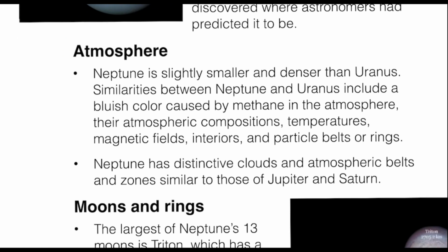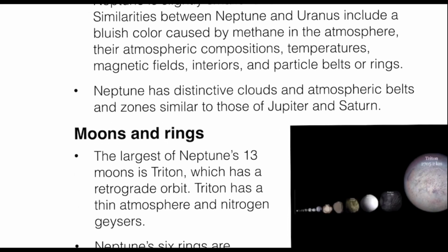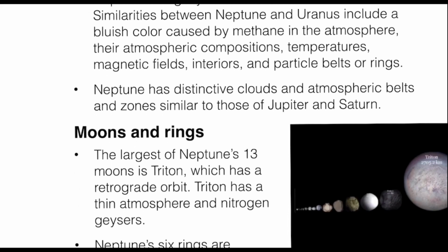Neptune's atmosphere is dense, and it has rings just like the other gas giants, and 13 moons. The largest of the moons, really the huge largest of the moons, is called Triton, and Triton is a planet-sized moon.